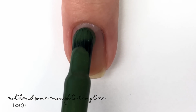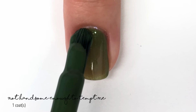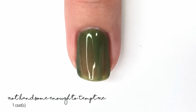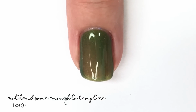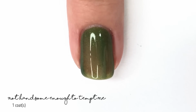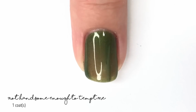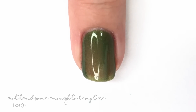Now we have a polish called Not Handsome Enough to Tempt Me, and this one is very similar to the last one in regards to formula, consistency, and finish. As you can see here, it's kind of like a mossy green, and this one has a more yellowy green shimmer in it that occasionally picks up teal in some angles. Great formula, applies really nice, and there's 1 coat, and that second coat in just a moment is going to take us all the way.